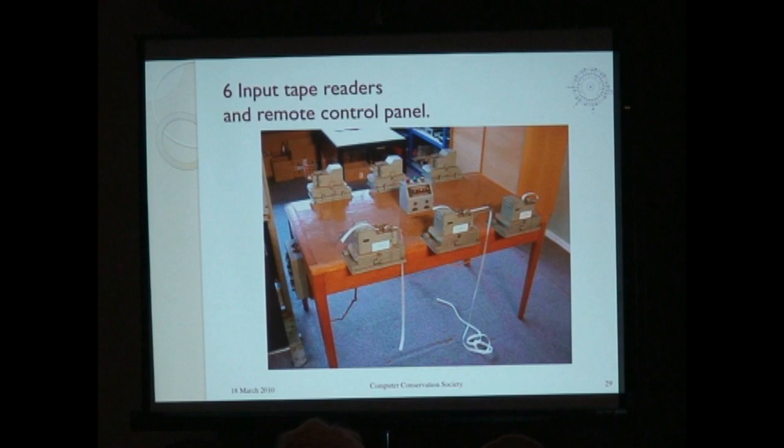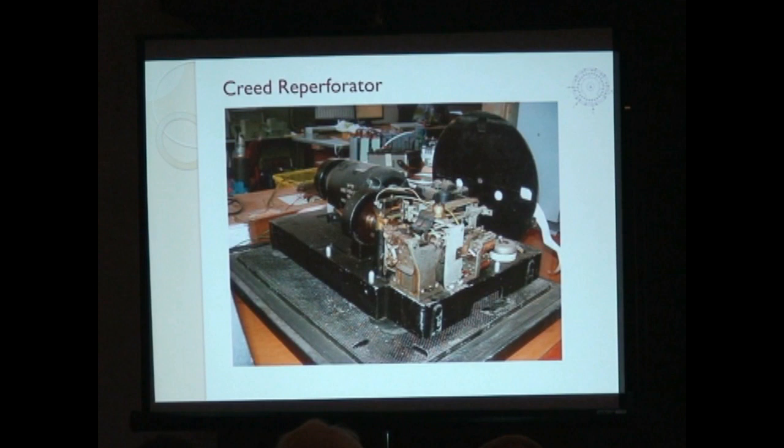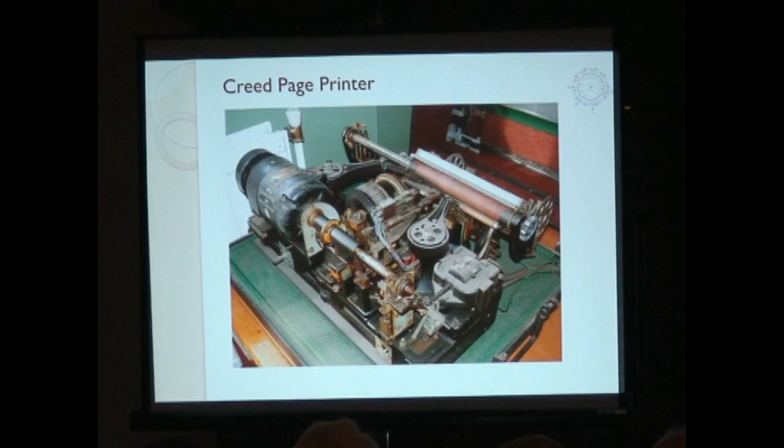Right, that's the reperforator, which is a Creed Model 7. We have one of our volunteers at Bletchley Park, who has had quite a bit of experience in restoring Creed equipment. He's a busy chap, so he hasn't had a chance to look at these yet in any great detail. But we have similar equipment already, which he has successfully got working. And there's the page printer, which is alongside it.